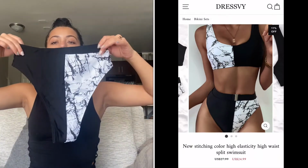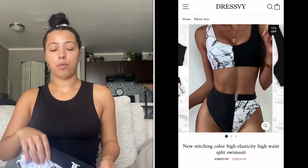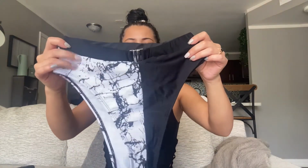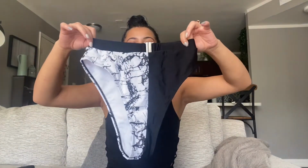Here's the back. What I really love about them is that they're high-waisted. So even though I might not tan in something like this because it would leave really weird lines halfway up your belly, this would be awesome for actually going to the beach or going out. I like how secure and high-waisted it is and just pulls you in, and it's really cute. I also like the two-toned colors, the marbly side and then the black. It's something I wouldn't usually go for, but it looks cute on the model, and again, I like the high-waisted.